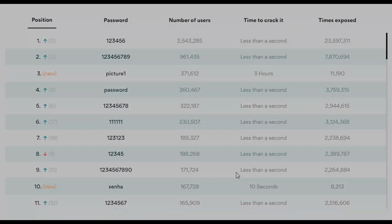When you're creating passwords and using passwords, it's important to be aware of several things to make sure that you're creating a strong password. Longer is always better. The longer the password is, the longer it takes a hacker to crack it. And once you get to a certain length, it's impossible for a hacker to gain access to that account through guessing your password.